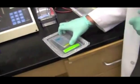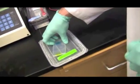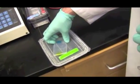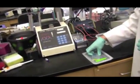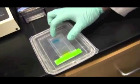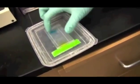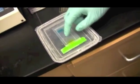So, this is a piece of DNA that we ran out earlier today, or a gel that we ran out earlier today. Hold on one second, guys. Sorry about that. Okay, so this is a gel I ran earlier today. So again, I put the DNA up here. I have my ladder on this side, and you can't see the DNA in here. But you can see these little dye markers.